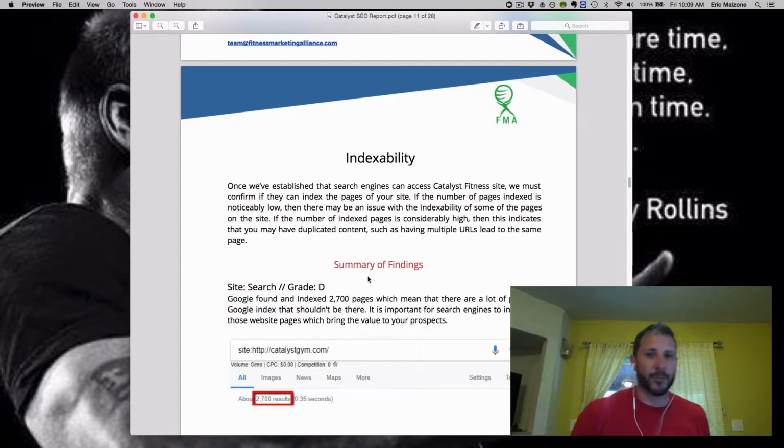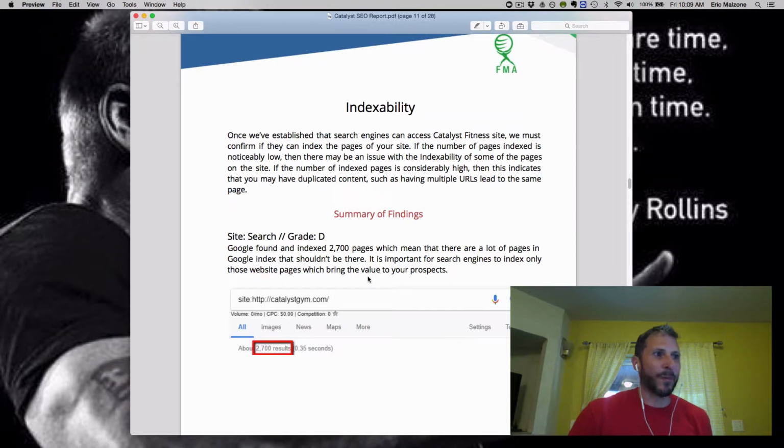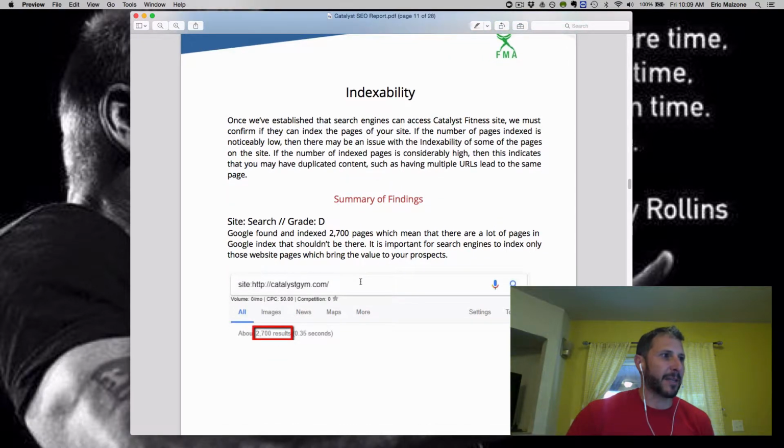Indexability, so this is actually once they have access, right? How they are able to actually organize and get through your website and crawl it. And right now it's a D. What that shows us is there's some kind of bind up, right? They're not getting through it properly, and that's something we would go in and fix to make sure that search engines can properly index your site.